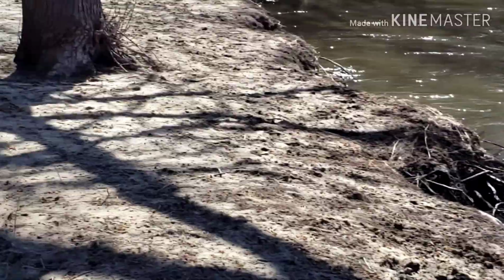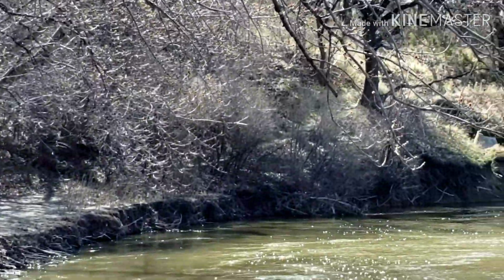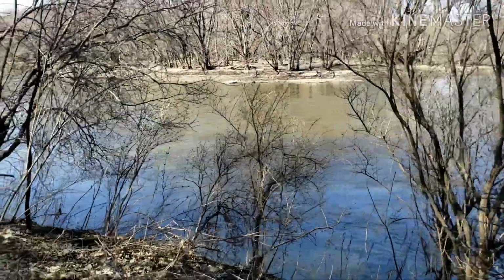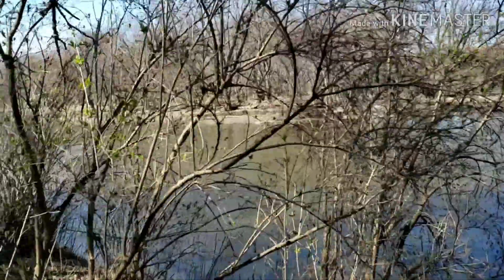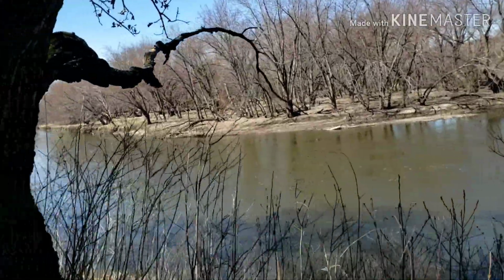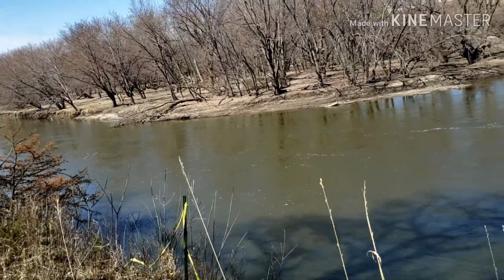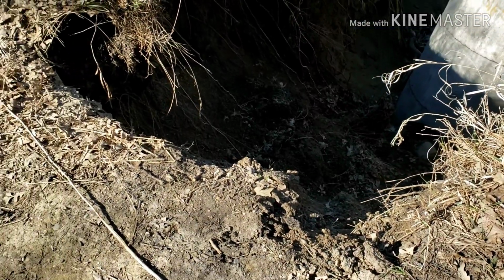So, I'm gonna go this way instead. There's a trail that leads up to there. And we'll see where that brings us. I'm not even sure what trail it is, but we're about to find out. Goodness, that doesn't look dangerous at all.